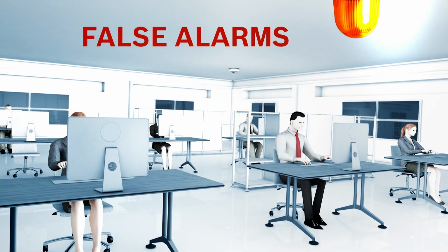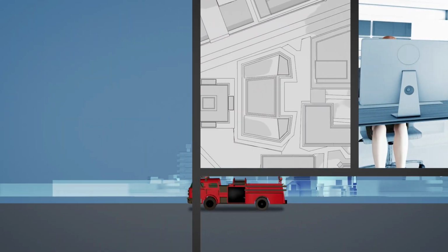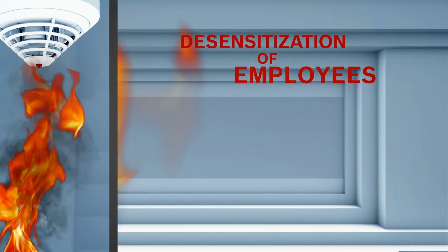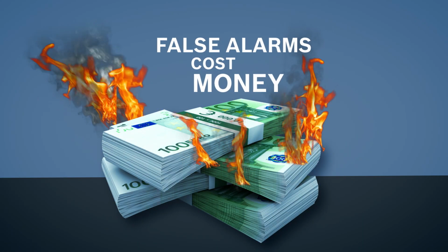False alarms occur for different reasons with varying consequences, and some of these are very unpleasant because they lead to operational downtime. This can desensitize your employees. Then, in a real emergency, they won't react. False alarms simply cost money.